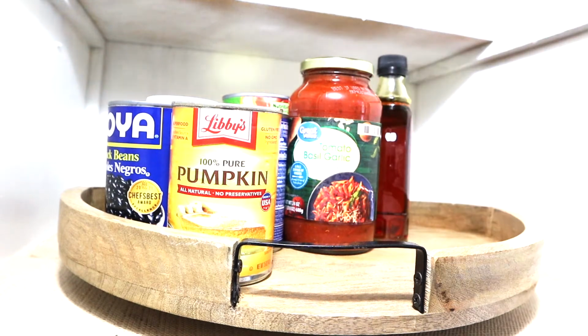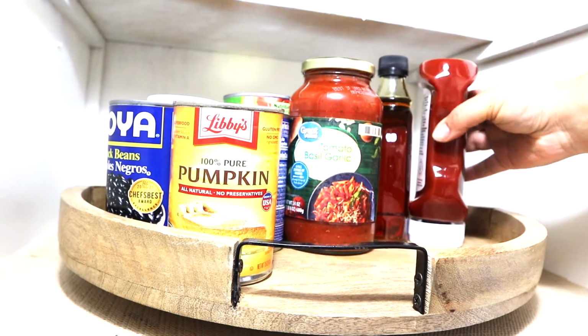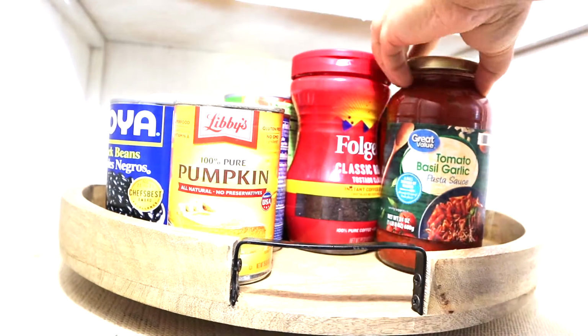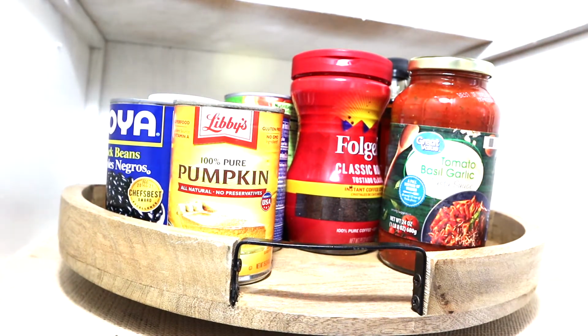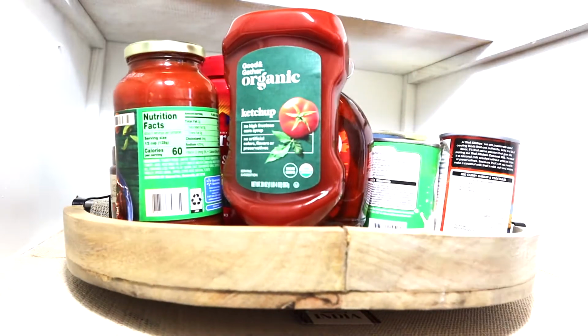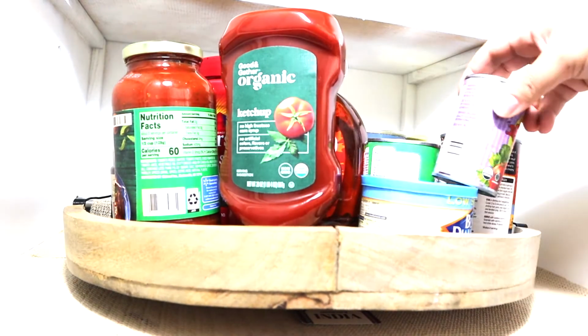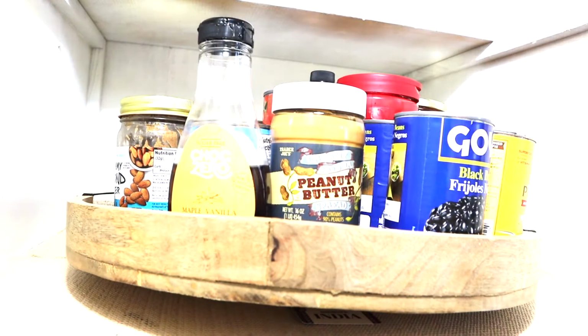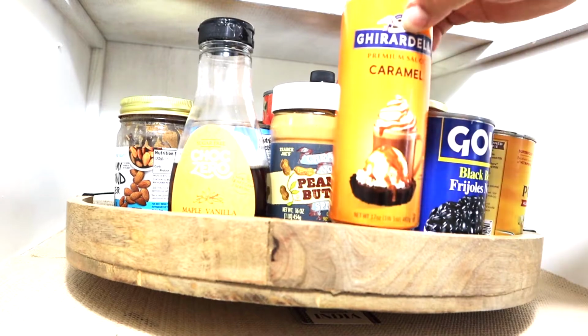And I also heard that when you do a lazy Susan, you're supposed to organize things in a triangular form, like one can in the back and then work your way up, which I was trying to do, but it didn't really work out. So I just started putting things however they fit. But I am really pleased with this and the way it turned out.